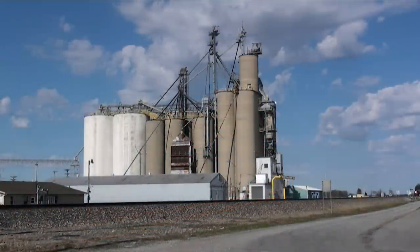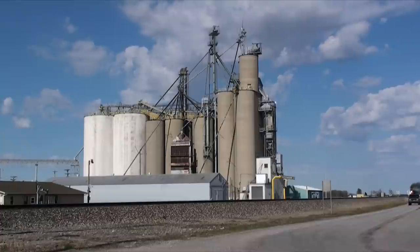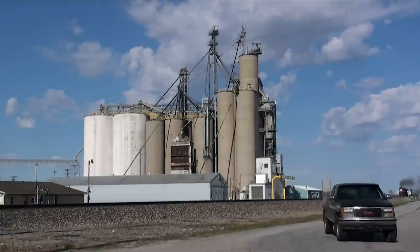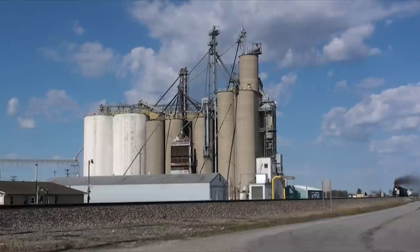On April 26, 2014, we catch the 765 on another test run, this time along Norfolk Southern's Fostoria District between Fort Wayne and Lipsick, Ohio. On the final leg of the test trip, 765 rolls through Edgerton, Indiana.